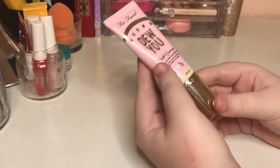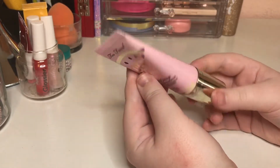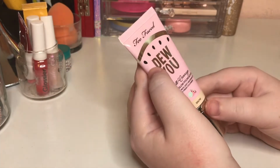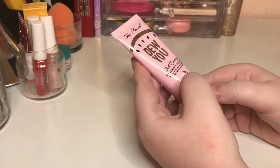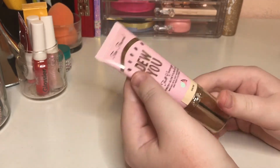I also got this at TJ Maxx. I am a fan of TJ Maxx, especially when they have brands that I'm interested in. I don't shop too much from Too Faced, but if it's on a good discount and I've heard some good things about a product, I would probably go and purchase it. So I've been liking this one.